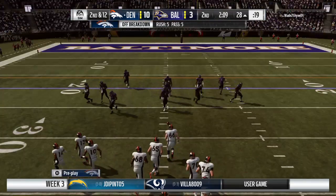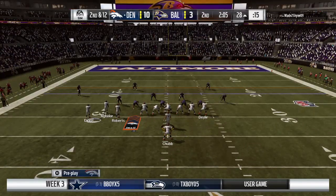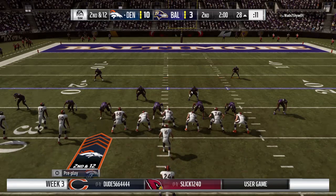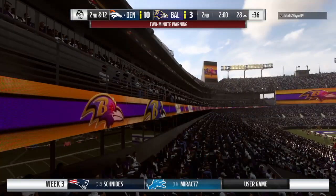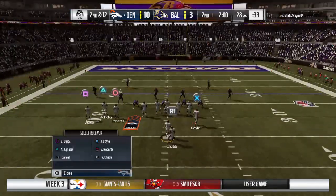They don't need to run another play here before the 2-minute warning. Let's see if they do it anyway. Gun! Hurry up, here we go. 3-19. 2 minutes to go here in the first half. We're back to Baltimore after this.